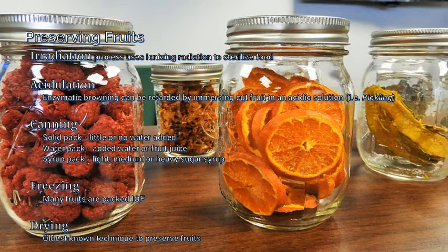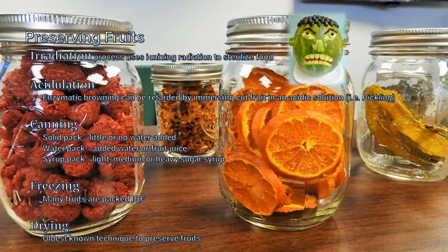When considering how to preserve fruits, there are some considerations and some terminology you need to know about. Irradiation. This is a process that uses ionizing radiation to sterilize food. This is a very low level of radiation that is even less than what your cell phone emits when it's put up next to your head. So you don't have to worry about this turning green and getting angry.